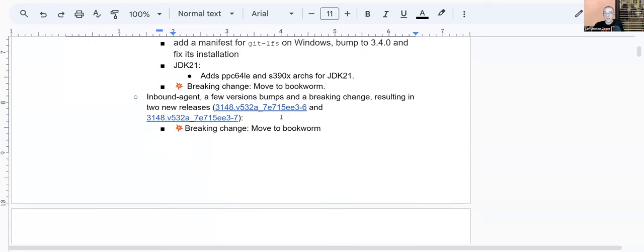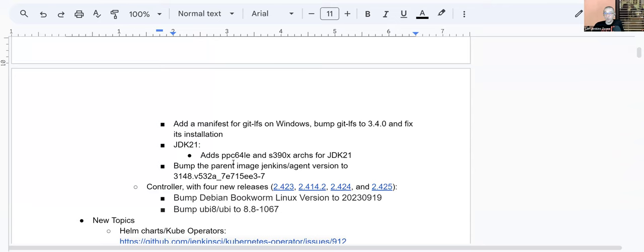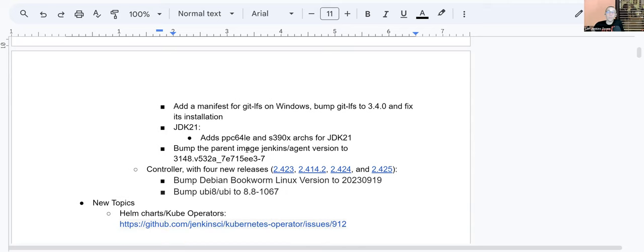Same for Inbound Agent. We had a few version bumps, and we also moved to Bookworm. We added a few platforms to the JDK 21 preview images, and of course, bumped the parent image. As I was telling you, you have to deliver a new version for the Inbound Agent once you have released a version for Docker Agent.